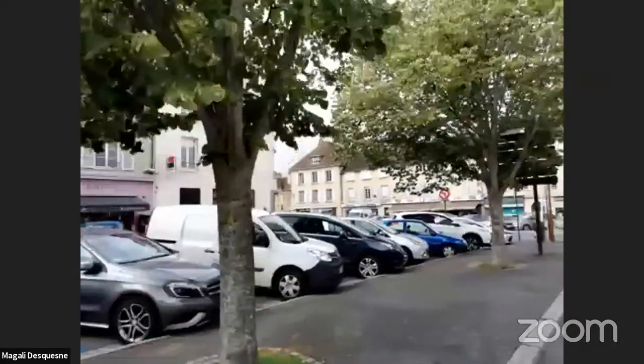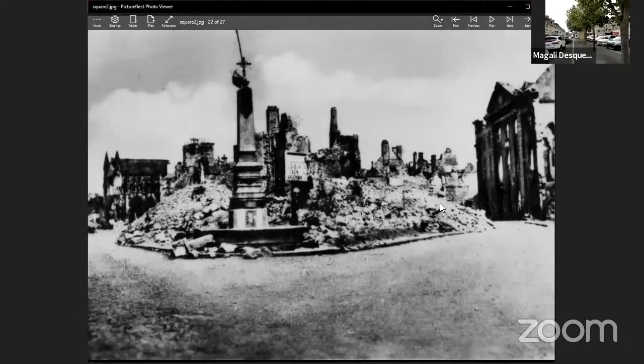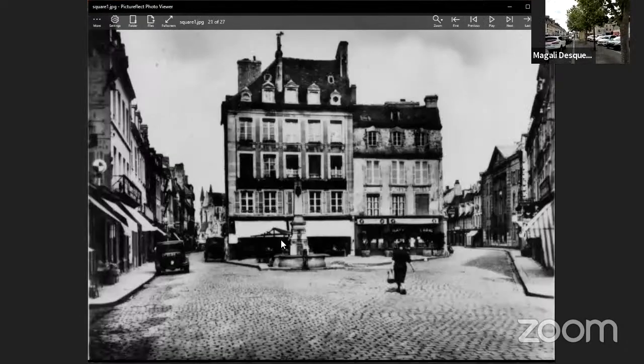So this first one is of the square before the war. It reminds me of places in northern France or Belgium, like Ypres, those tall buildings with turrets and very angled roofs. That's very much how it was before the war. And then here's the same view after the battle. I'll just flick between the images. See the fountain there in the middle? It's not quite the same.